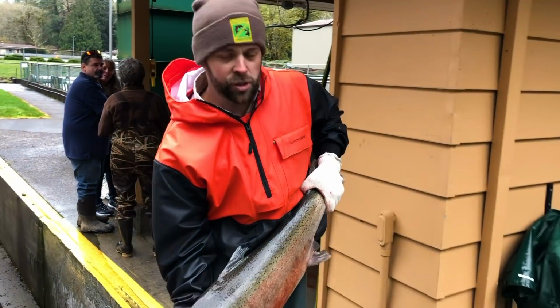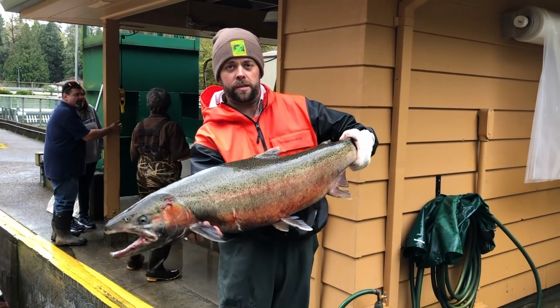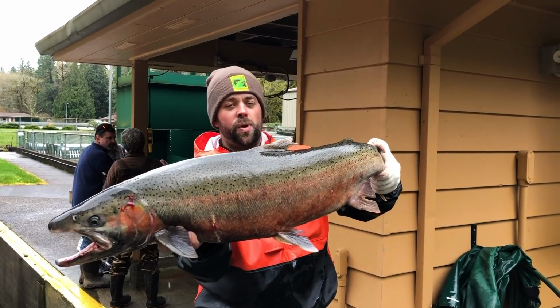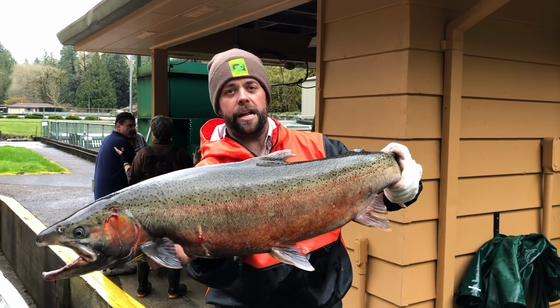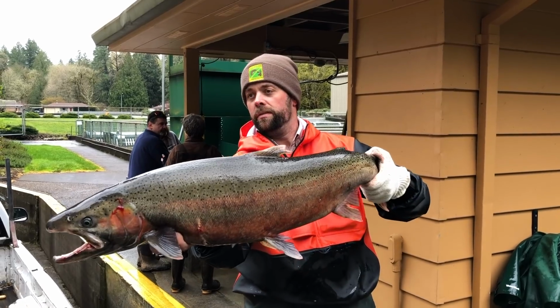Just to give you an idea of the results of wild broodstocking right here, this is it. Wild brood hatchery steelhead. And this is what you can get from wild broodstocking right here. A nice big quality hatchery fish to take home.